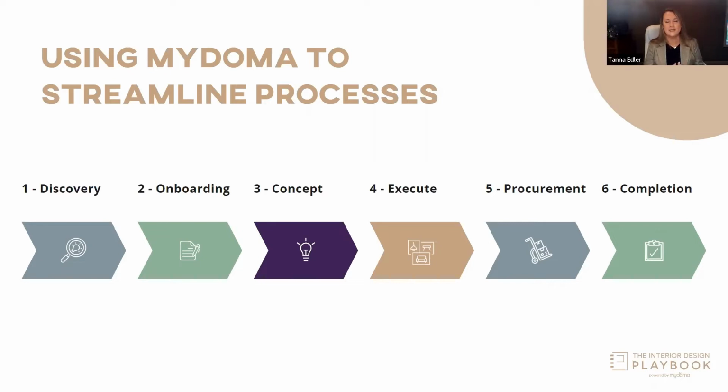And then step 3 is the concept. That's let's create. That's when we start getting into using the different tools within the visualizer. Execute is let's design. By this stage, we have already decided what we're doing. There should be no surprises, and you have full 100% commitment. Procurement, they pay everything up front. We purchase everything in Mydoma. Completion, another huge stage, and that's when we finish up with our project close.